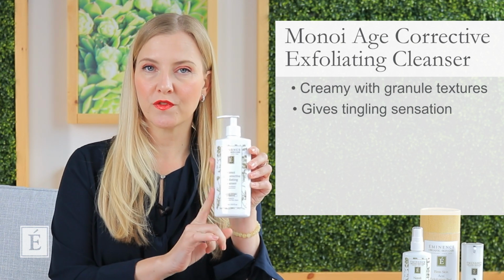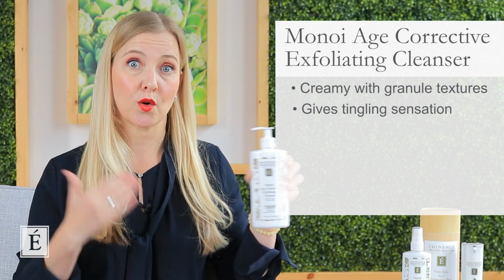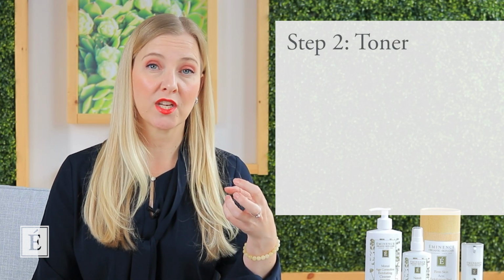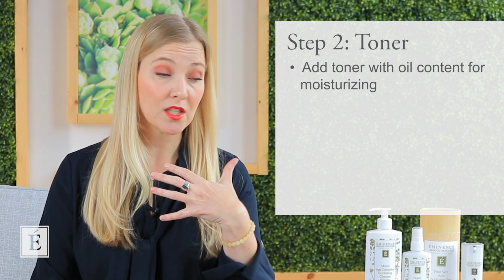So once you finish the cleanse, so again, a good thorough rinse, so the skin is nice and ready for the next step, you can now choose specialized types of toners or treatments that can go on right after you cleanse. I do recommend toners that have a little bit more weight to them or a bit of oil content in them. That way you have more moisturizing going on.